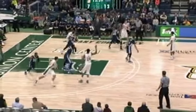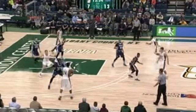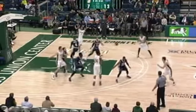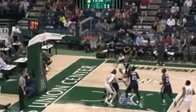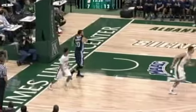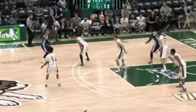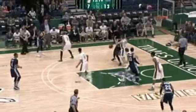Saints are 3-for-4. Brandwick, right side, out top to Poole. Wanted the back door to Brandwick, covered better this time. Long wanted to feed the post instead. Oliver, right side, contested three, well short. An air ball, rebound, out of bounds. Saved back in beautifully by St. Peter's Jamel Fields. A shot was tipped by Desi Washington, Ryan Oliver's three-point attempt.